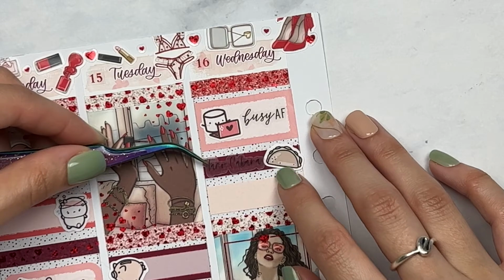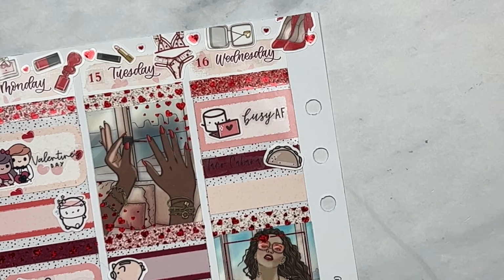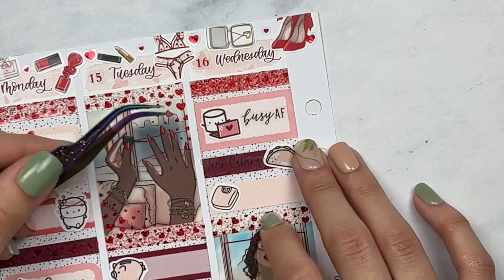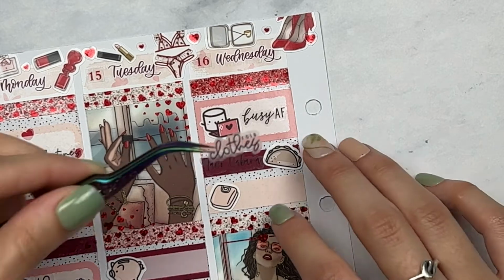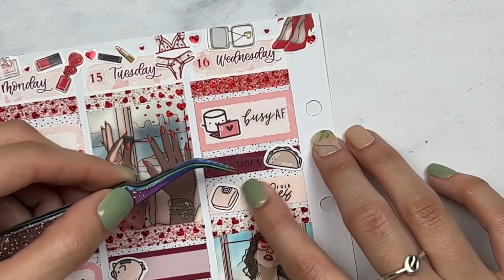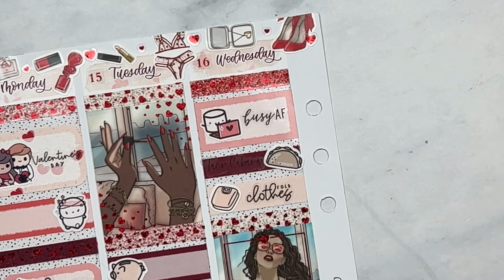And then we have a Taco Cabana script from Plan Hannah. And then for putting away laundry, I have a doodle from SPC that matches the washi pretty much perfectly. And a fold clothes script from Carly Plans, which I don't really fold my clothes. I mainly just throw it in my drawers and hang up the rest, but it works.